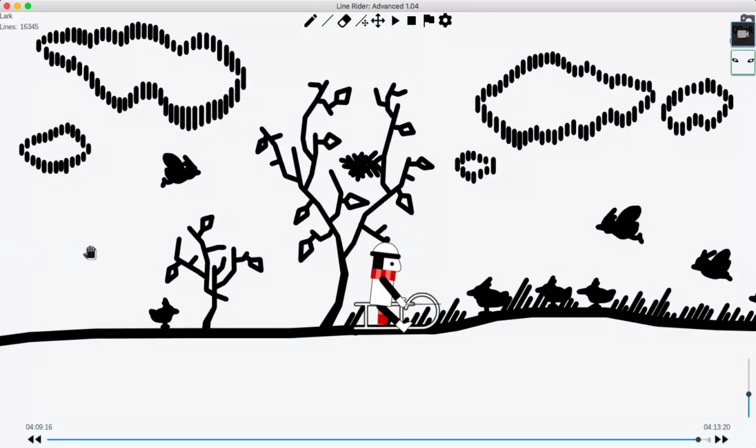I just went with whatever looks good stays. That's always good. It's always the best approach. So basically, the clouds. I think of clouds as fluffy, so I tried making them individual lines to emphasize it. Well, it's nice.